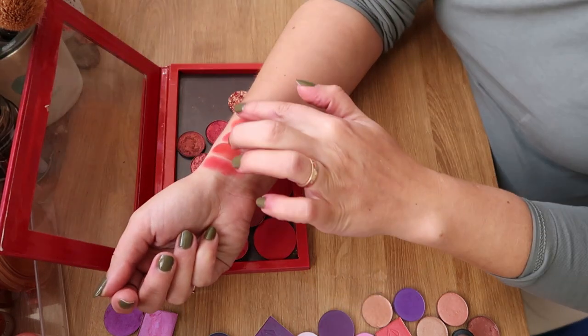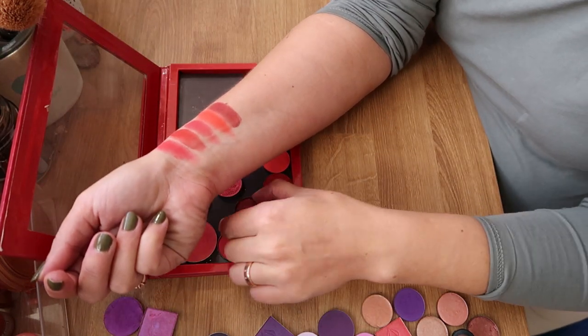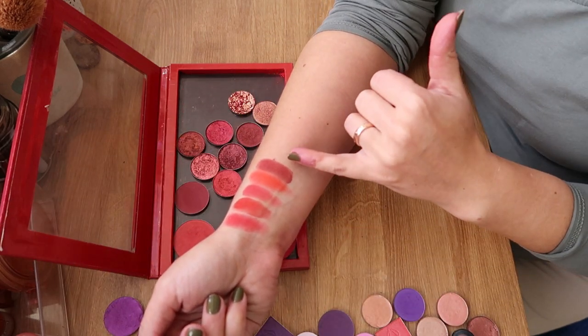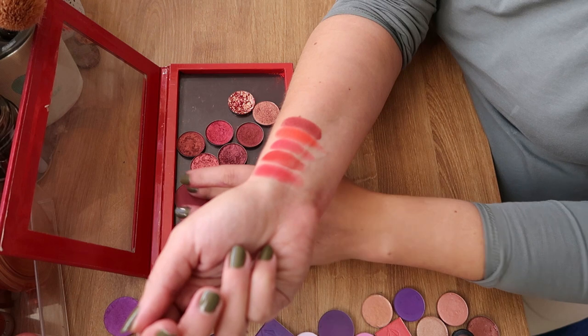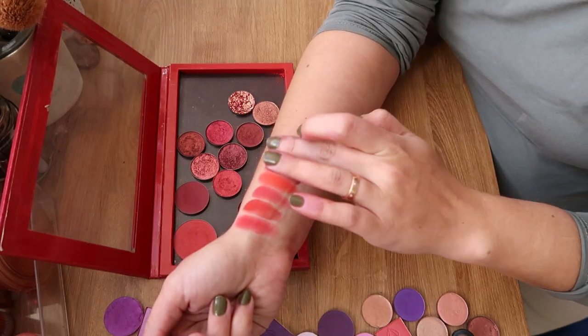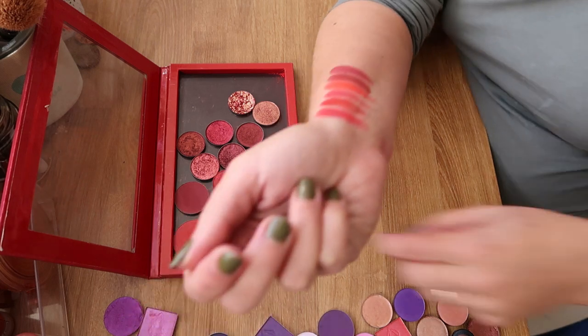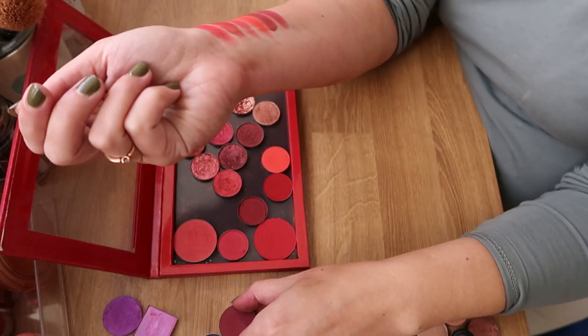Deeper still is this Inglot shade, which I also really like to use, 301. It's a beautiful deep red. Goes a bit into the browns, maybe. This is Fahrenheit by Nabla Cosmetics. I think I'm gonna finally get rid of that one. Haven't used it in a while.